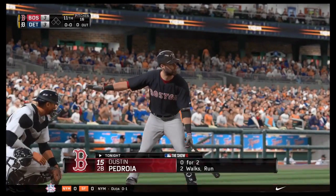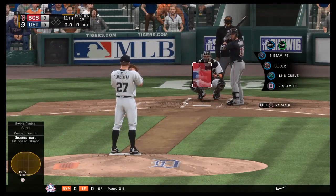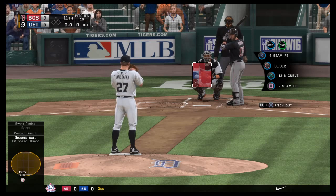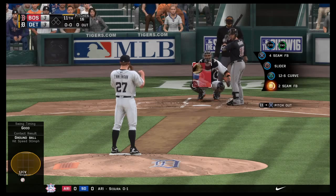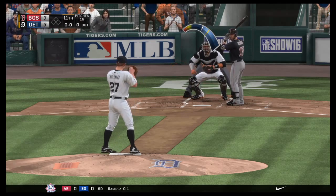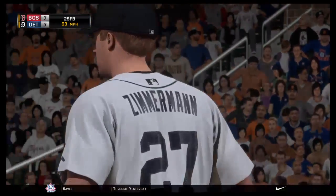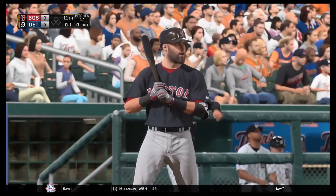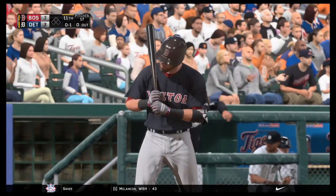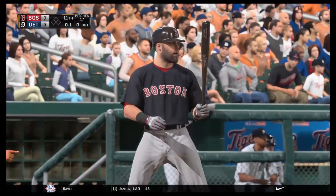Dustin Pedroia comes to the plate as the leadoff man here in the 11th inning. Well, you know, he's been on base twice in this one already, so let's see if he can do it again. Zimmerman gets the sign. First pitch on the way. And he gets ahead here with the fastball. Strike one. And after that call, you know he's got to be turning around to say something like, hey, you know what? This guy doesn't need any help.